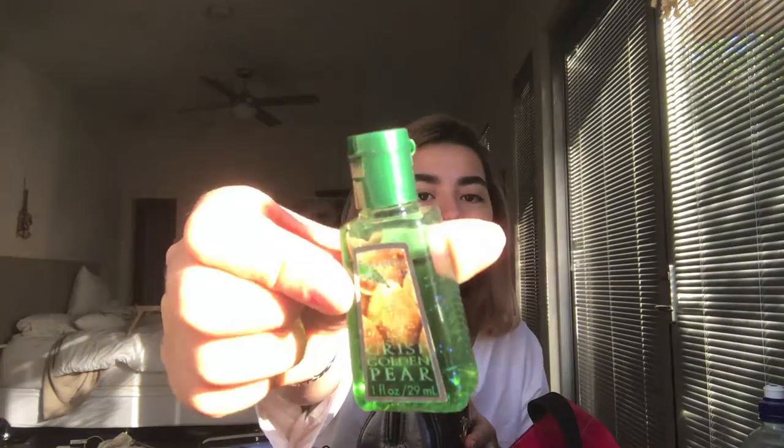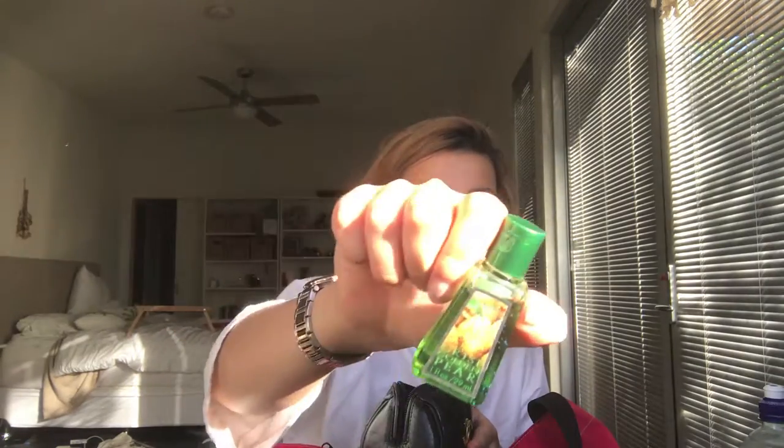I have some deodorant, hand sanitizer. This is from Bath and Body Works that I got in America like 4 years ago. I still have it. I never use it. I forget that I have it. I have this little mouth spray to freshen your breath. And then I have a lighter. I don't know why. I just keep it in here. And I have a hair tie with lots of hair on it. So yeah, that's all I have in my emergency kit. That kit goes around with me whenever I can fit it into my bag.